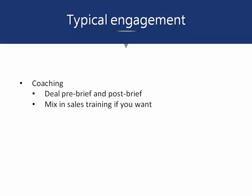And then post-briefing that: how did it go? What could you have done better? If you had a do-over, what would you do, etc. But just working with them as a coach, as a trainer, as a mentor will go a long way to not only helping that salesperson in their career, because they may not be here forever, and number two, helping the company increase their sales.